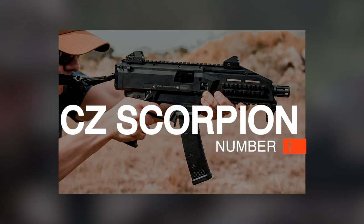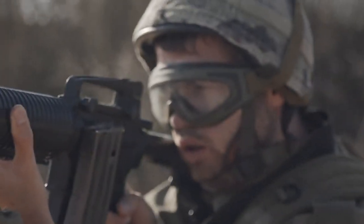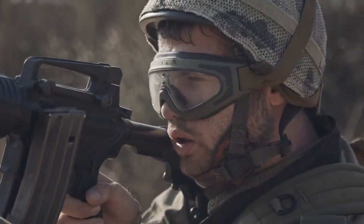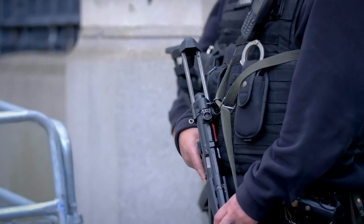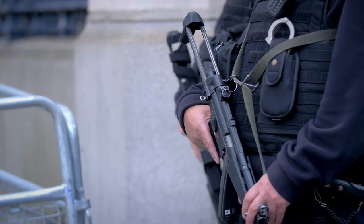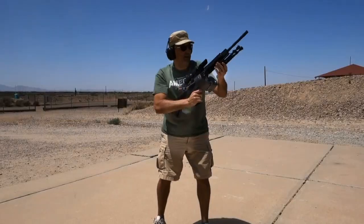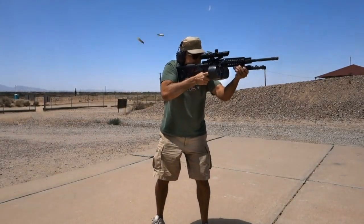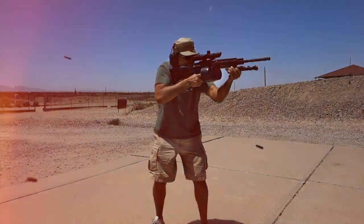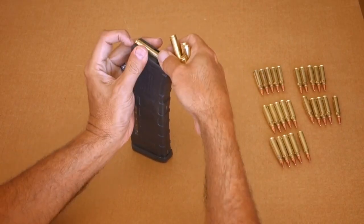Number 1. CZ Scorpion, $1,000. Last but certainly not least is the very capable CZ Scorpion EVO3 pistol caliber carbine. Again, this is one of the most capable and quality-built firearms on the market, built by a trusted manufacturer. It also comes with a 16.2-inch barrel, or shorter for pistol platforms, a folding stock, with a sub-$1,000 price tag. What's not to love? The CZ Scorpion was initially designed by Laugo as a modern 9mm submachine gun.